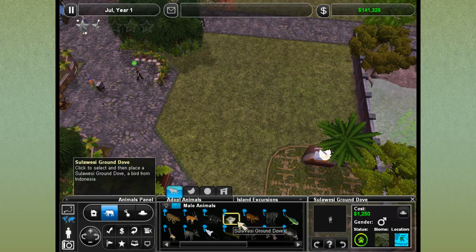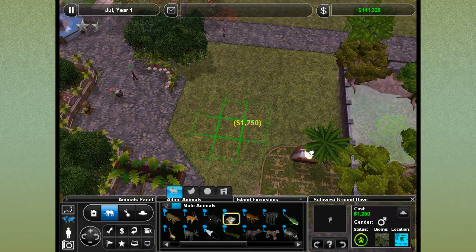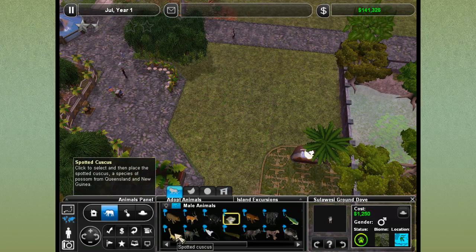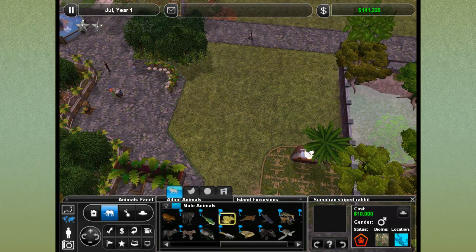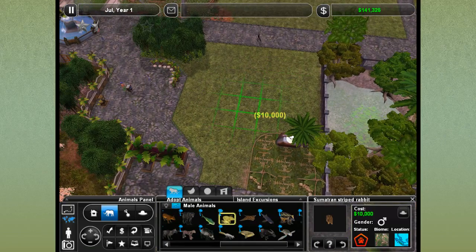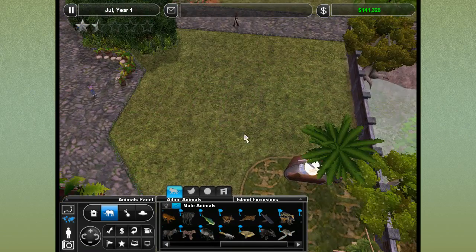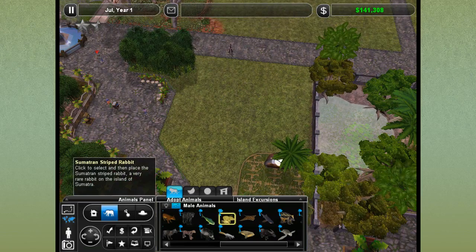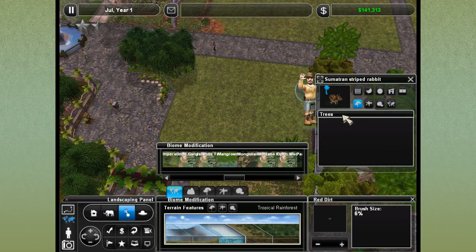Ooh, a ground dove! But I would like to save the ground dove for when we are actually working on the aviary, which I want to build pretty soon because I absolutely love aviaries. You know what? Let's go with the rabbit. For some reason, I just really feel like putting the little rabbit in here. I think it'd be adorable, pretty nice for people. Maybe we can make it a little area that they can walk through if I build it carefully. So we'll put some thought into that. All right, where do you go, little rabbit? Hang on, gotta find out some stuff about you.